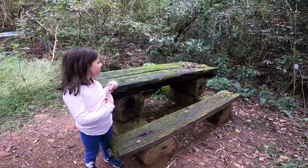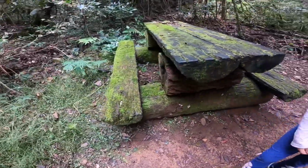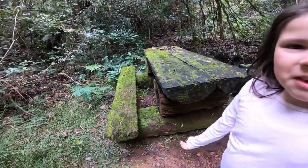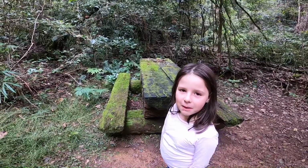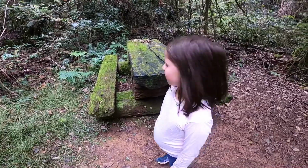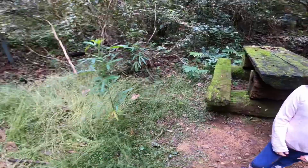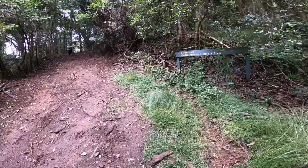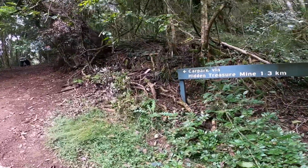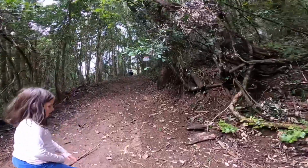Good spotting, Sienna. It's very cool. It's a little table and benches made out of logs. Aboriginals might have made it, and also they might have played in it when it was raining. They could have, yes. That would have been very special. Absolutely, sweetie. All right, so we're just going to continue on and head back to the car park. And there's a hidden treasure mine. We'll see if we can find that one as well. Yep.